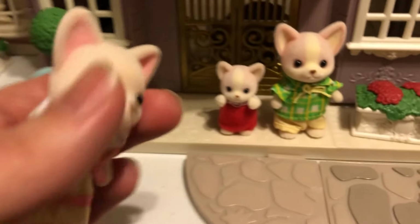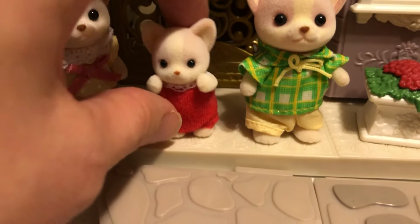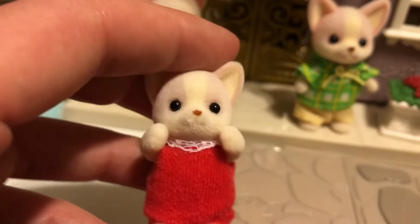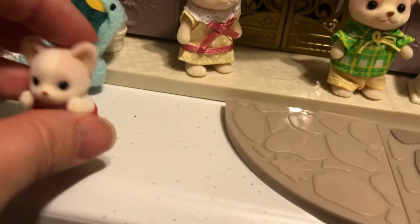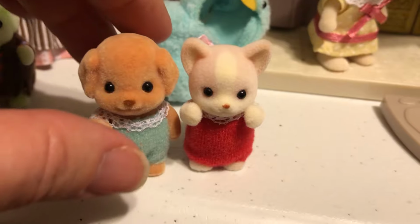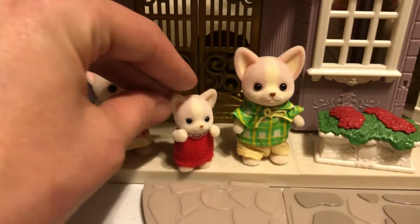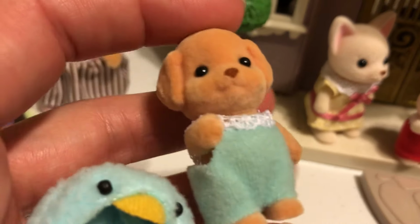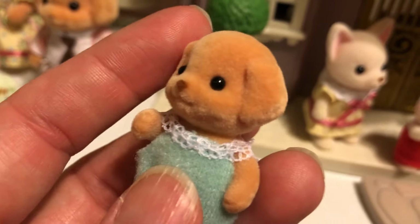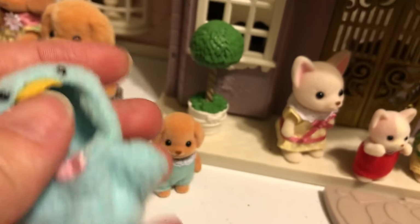Lovely little chihuahua. And then brother. This cute little outfit, and then even the baby is just very little. You can see that romper, just looks oversized. Very cute. The baby did not come with the family. And then this is the poodle from the costume series, toy poodle, dressed like a little blue bird.